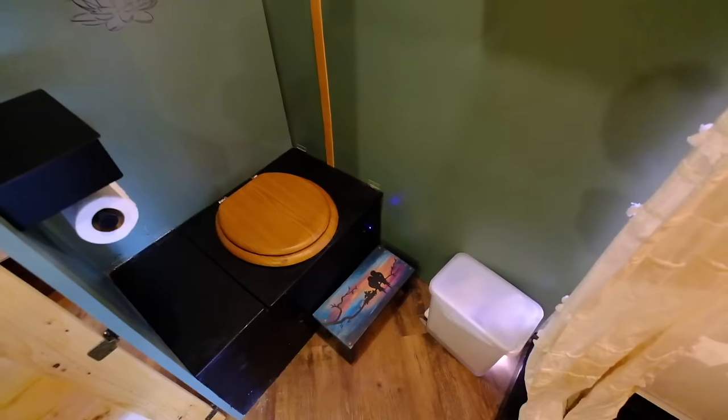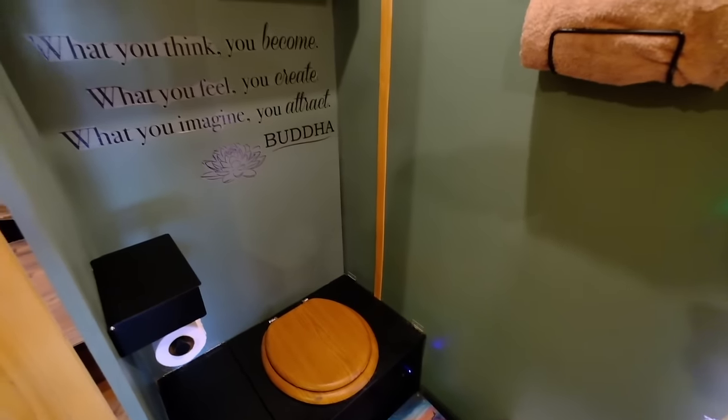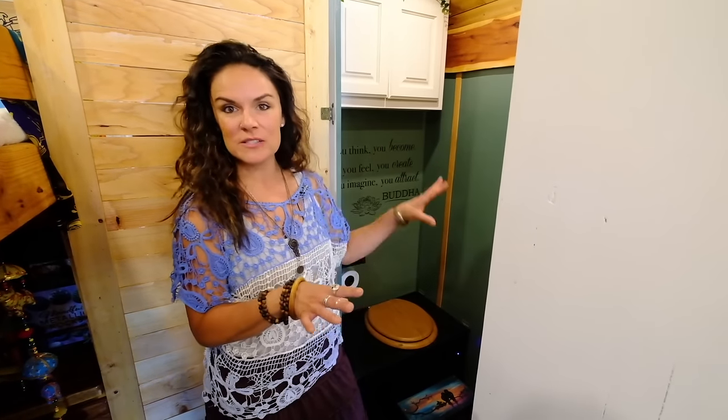We went with a composting toilet, just like on our last bus. I could get into full detail about it, but it is a 5-gallon bucket with a urine diverter, so solids go in the back.